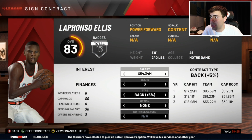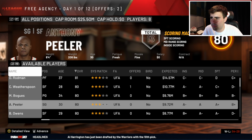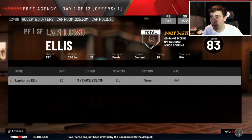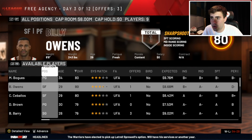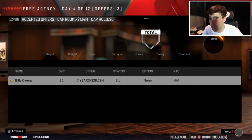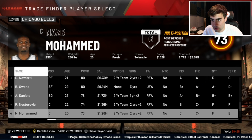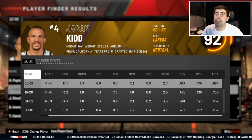Alright, so what we're going to do is sign Alfonso Ellis. We'll have about 8 mil left. And then I'm going to trade Ellis, most likely, and then I could sign Anthony Peeler. Hopefully we get both. So we get Ellis. Peeler goes to the Rockets. Of course he does. So give me Billy Owens. Can we sign him? Okay. So now I'm going to move Ellis for preferably a point guard. Kidd is literally the second highest rated point guard. He's 25. Oh, that would have been such an amazing pickup.